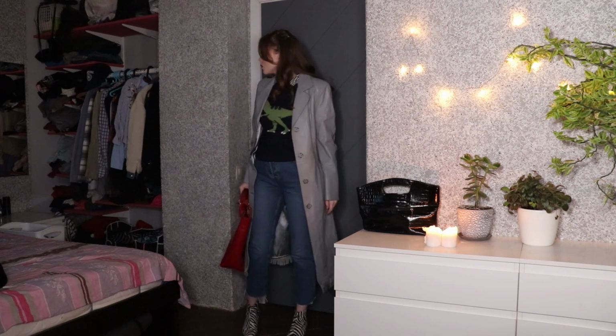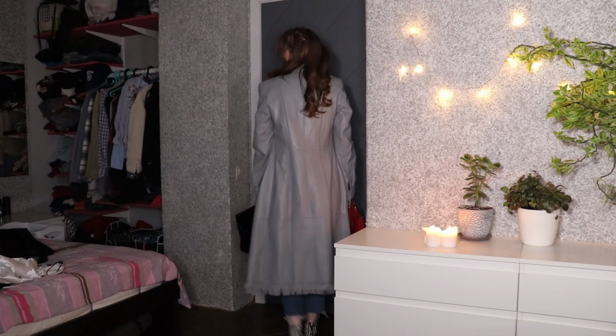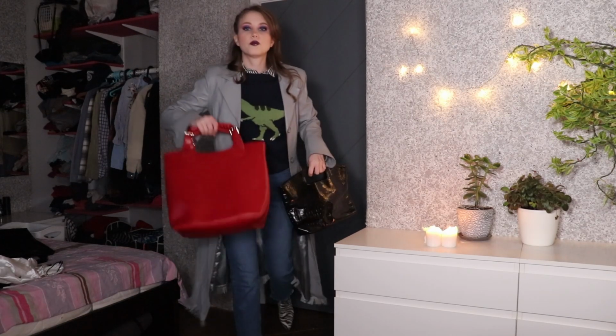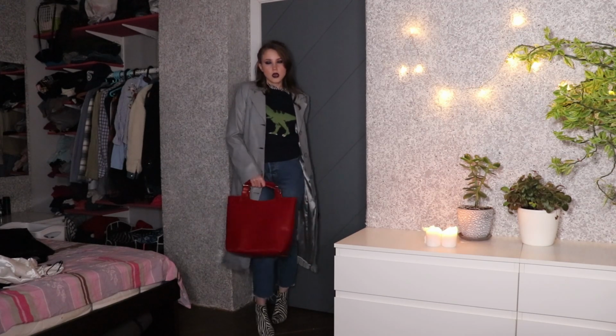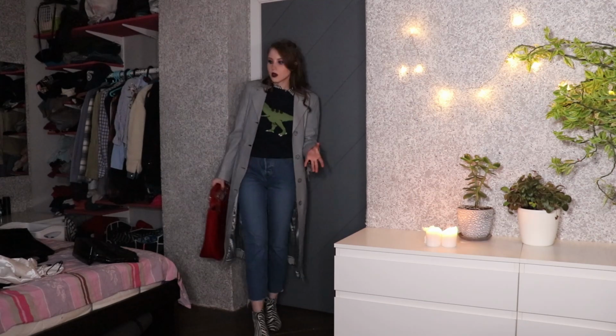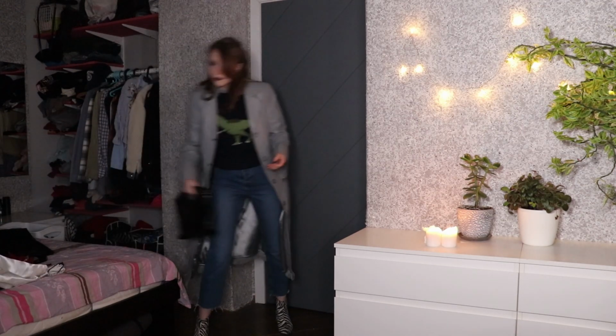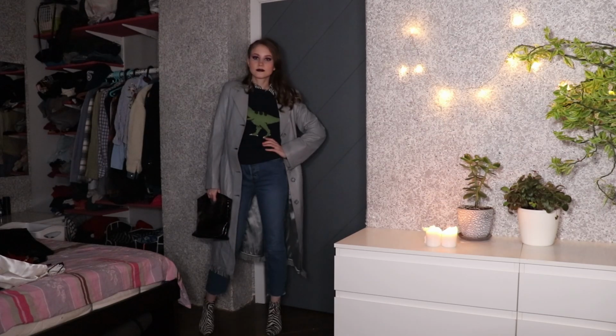This is my option number one, or maybe this one. You can wear it with a red bag or with black bag. Depends on, guys. I love it with red, but in case I'm not going far, I'll probably grab this tiny black bag and go. So what do we think?